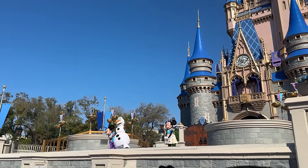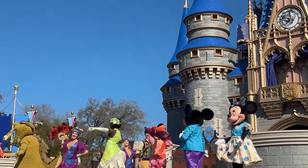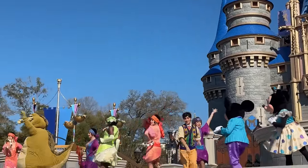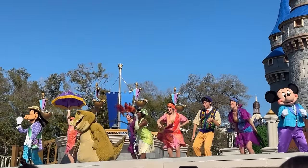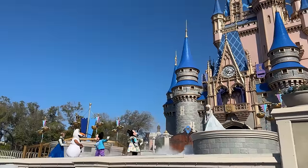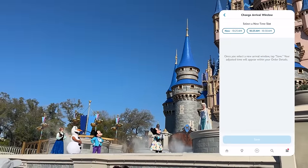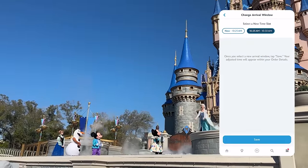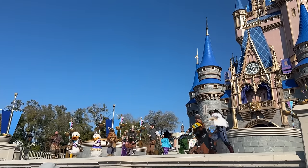Like, it's just joyful. And because I was going to just watch the first number, I was just going to watch Tiana because I had my mobile order set for the Lunching Pad for this new breakfast item, new to me. And then I was like, no, this show's so much fun. I love it so much. So I was able to change my mobile order time to be a little bit later, to be actually the last breakfast window.